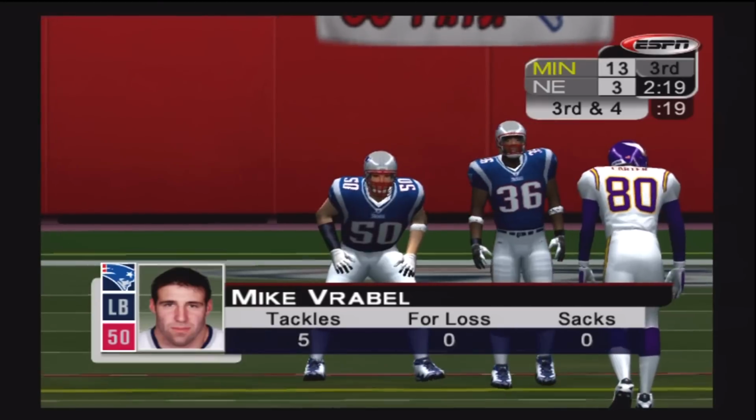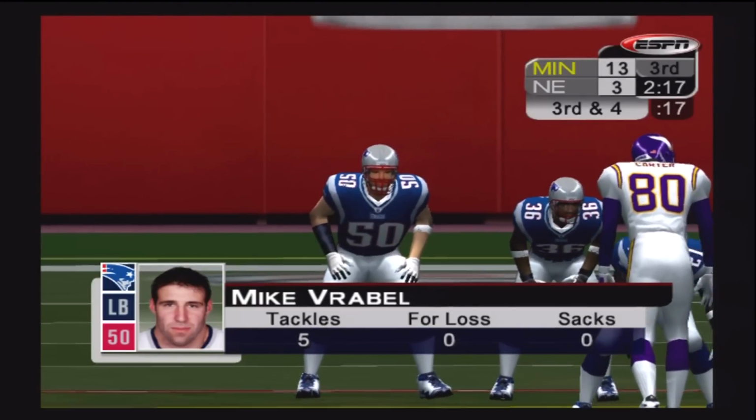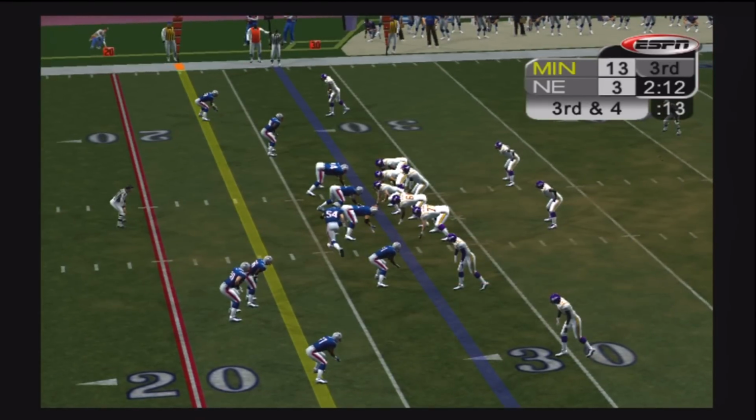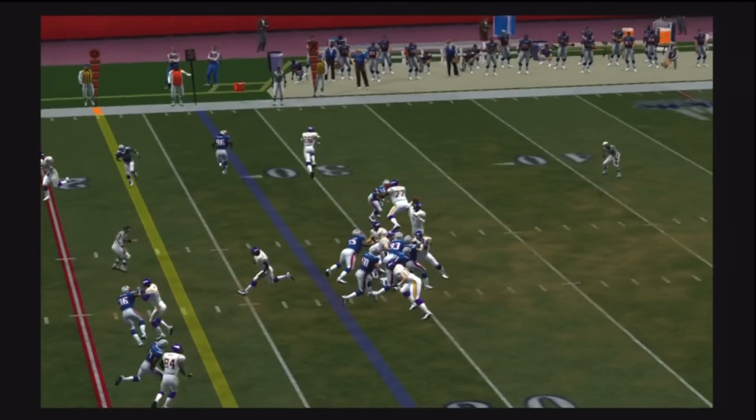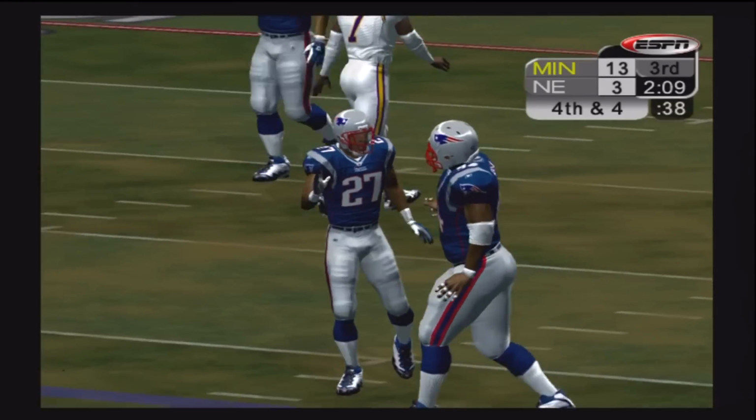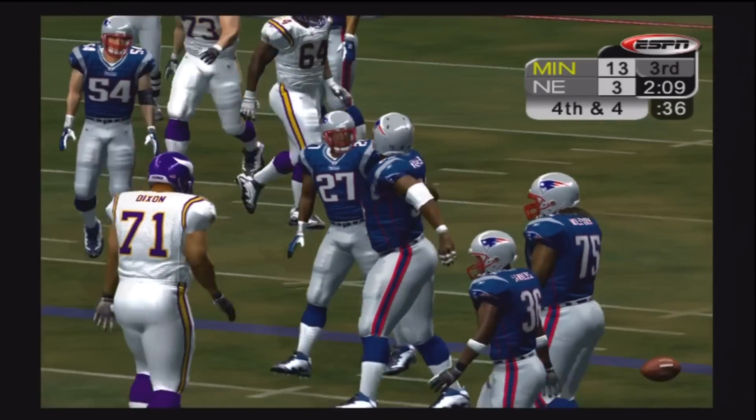Wow, look at those tackles. That's how you play sideline to sideline. This one will fall incomplete. That will bring up fourth down.